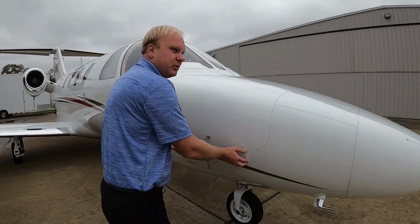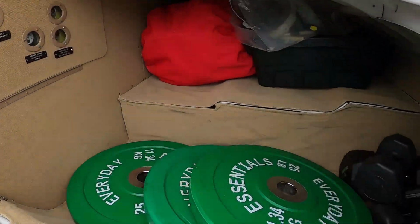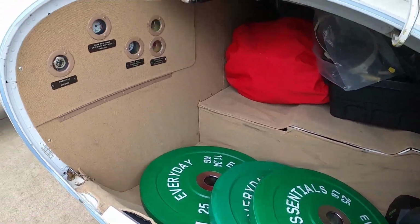If we have a passenger or another person sitting up front, then we don't need to carry the weights with us, but you can take a look in there and see how much we've got to carry. They say you get the co-pilot for free is the joke with this airplane. Just checking the normal gauges and bottle readings there.